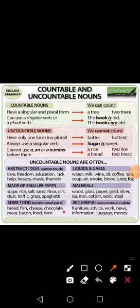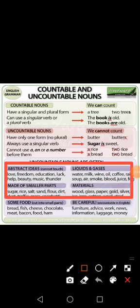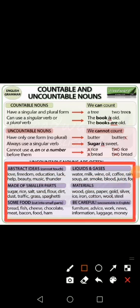And those things like furniture, information, money, news, luggage, advice, and work. Those things are uncountable. Okay, furniture and news, information, money. We can't count those things or those nouns in English. So all of those are uncountable. Okay, don't forget that.